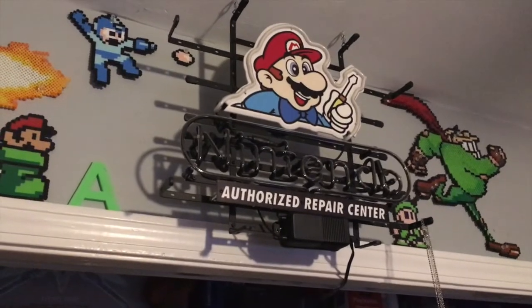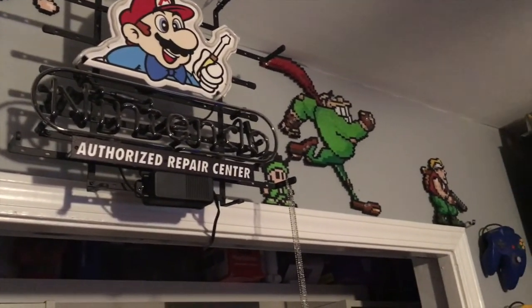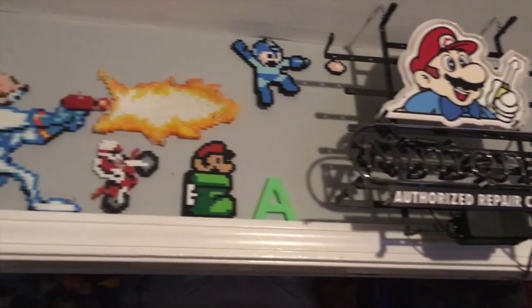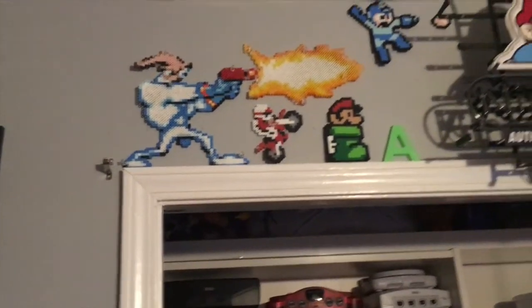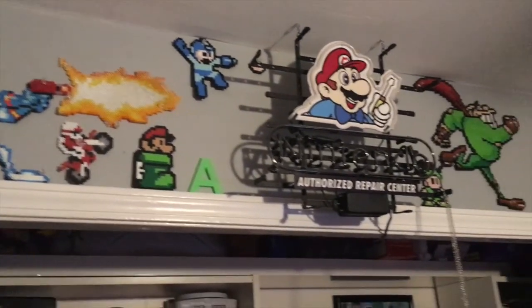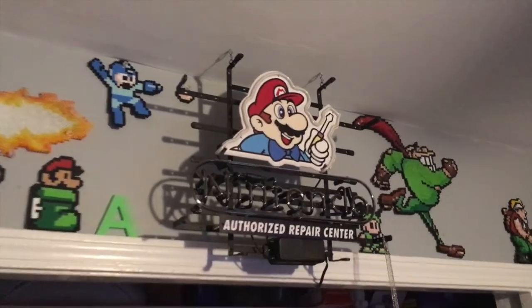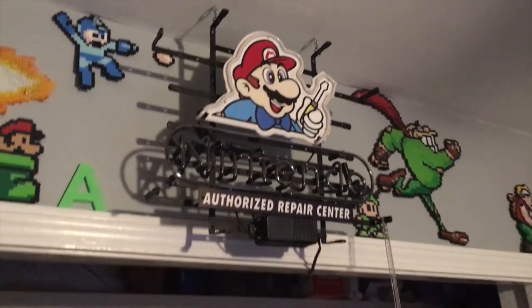I've got a little Nintendo Authorized Repair Center LED thing, some bead sprites of Metal Slug and Boogerman, Little Samson, Mega Man, Earthworm Jim. Two of my favorite 16-bit era games, Earthworm Jim and Boogerman, so had to make those. And this, I guess it's the bootleg, it's a repro. It's like $100 on eBay, but it's LED. It doesn't get super hot, but it lights up nice and bright.